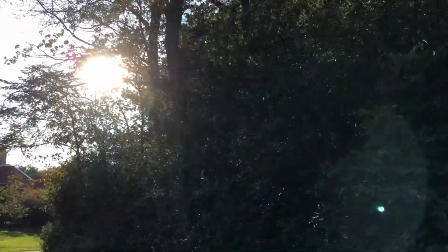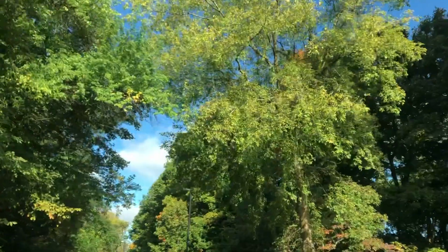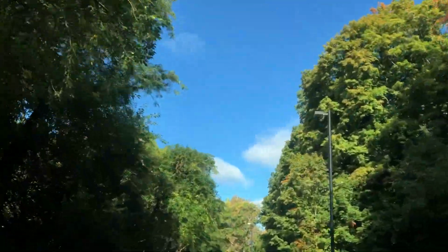Some of my favorite moments of work are just walking back and forth to and from my office and to the studio, and also the scenic drive. We have this little back road that I like to take sometimes.